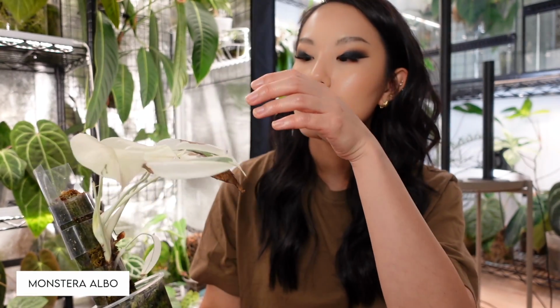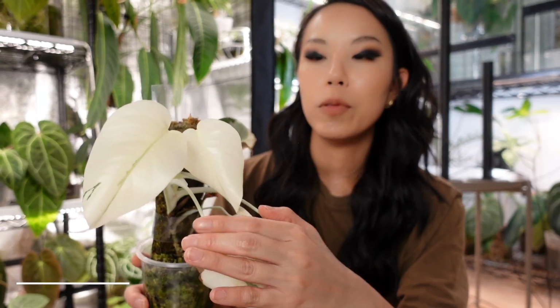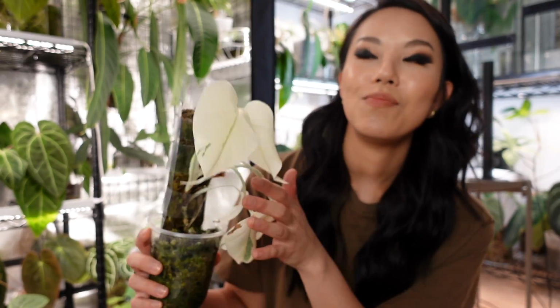Another plant I've been using in my silica testing is this very white elbow. Ignore these brown leaves because it was already like that before. These are the newer leaves. So far, so good. Again, I'm not saying that it's silica, but it might be the silica.